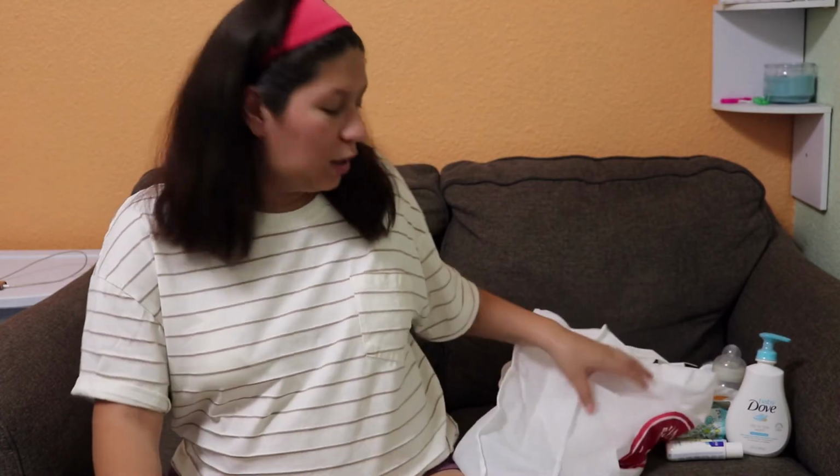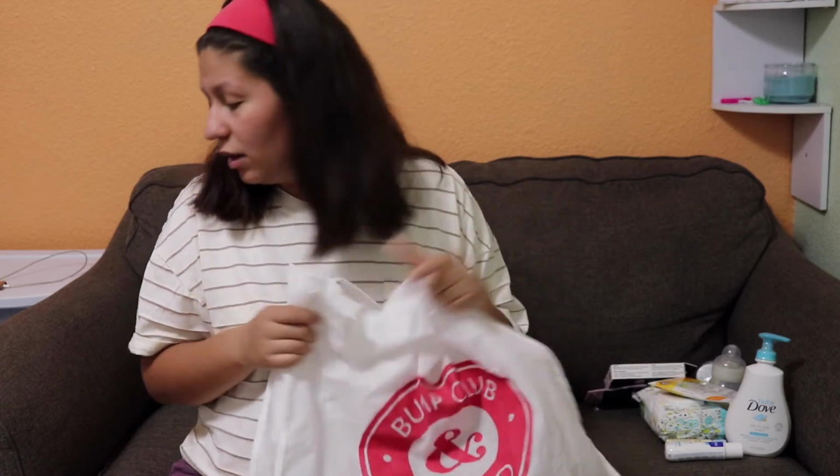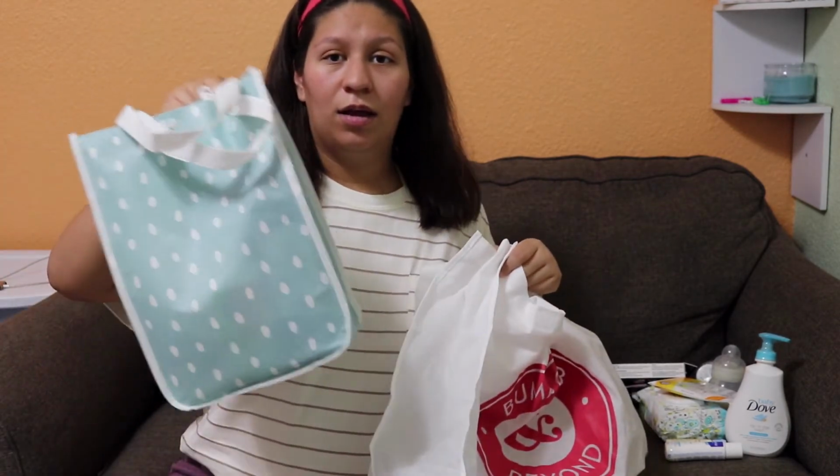With your Target registry, you will get a link. You have to copy the link and input it in your Target registry link field, and that's pretty much it. It just asks for your address, email, name, all that good stuff you usually get asked for when you get a package. Basically you get 2 free items or bags when you register for the Target Baby Registry, because you'll get the Bump Club and Beyond pack, and you'll also be getting a Target registry bag. If you don't know how to get those, go ahead and watch my video on how you get the actual Target registry bag. That's pretty much it for this bag.